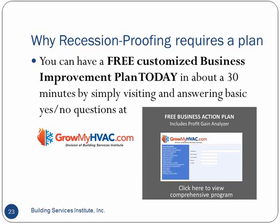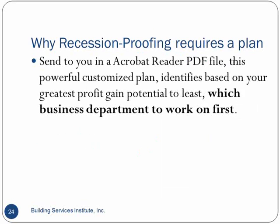And right now, we open the gates up. You don't need to pay for anything. This model has already been built. You can actually have access to a free customized business improvement plan today in about 30 minutes by simply visiting and answering basic yes/no questions. The actual plan is sent to you in a PDF file, but also to a business consultant. So if you wish to talk to us, give us a call and we'll pull it up and go through it with you. It's really designed to be customized to your business. It identifies, based on your greatest profit gain potential to least, which of the business departments to work on first, second, and third.